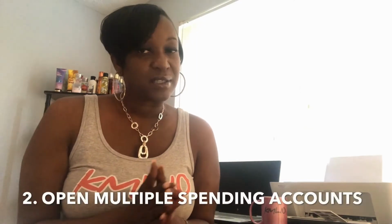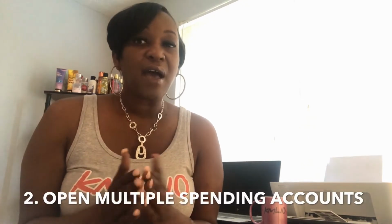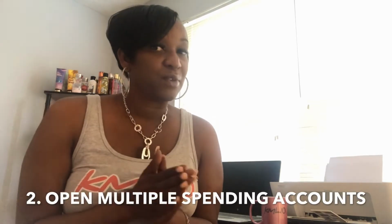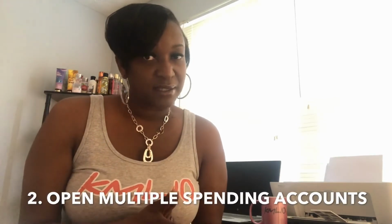The second tip I like to suggest is for you guys to make sure that you have different spending accounts. For myself, I have an account I use for my bills, I have an account I use for just food and gas, and I also have a business account. So I have 3 separate accounts, and the amount of money that I have directly deposited into those accounts is the amount of money that I budgeted, that I know without a shadow of a doubt that I'm going to spend on those particular accounts. So that is a good strategy.